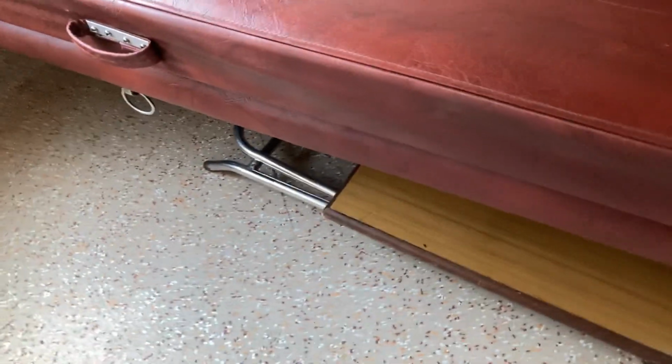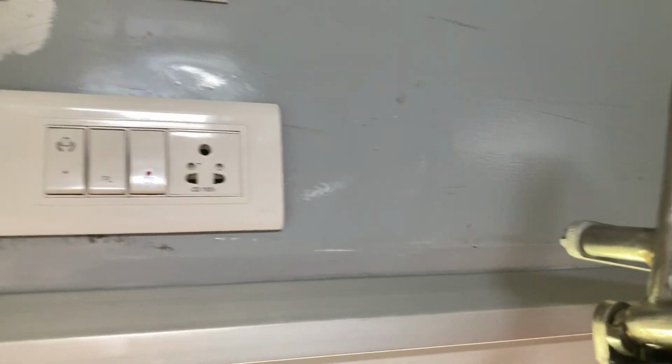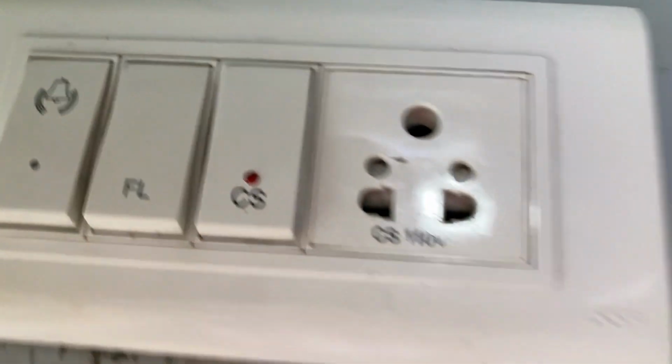You can also lock this window so that no one can come into your compartment. And this is a table which you can use when you are eating food or drinking something. And there is also a switch. You can also charge your phone and laptops. And this switch is for the alarm. So now let's sit and rest.